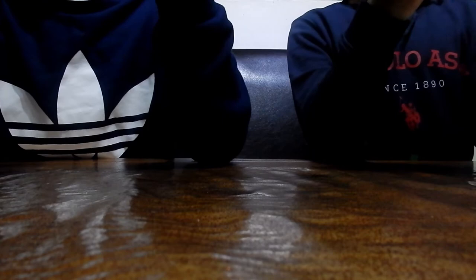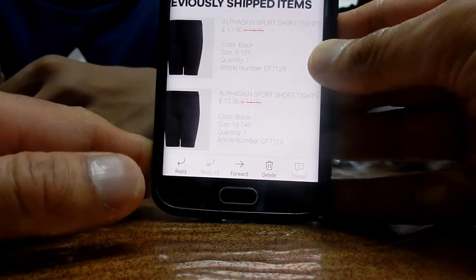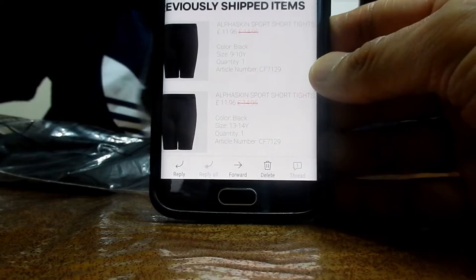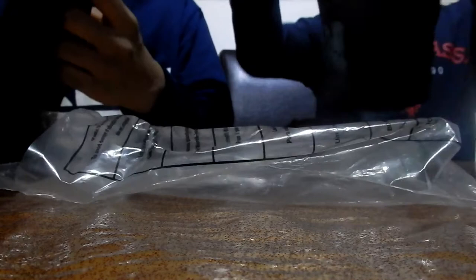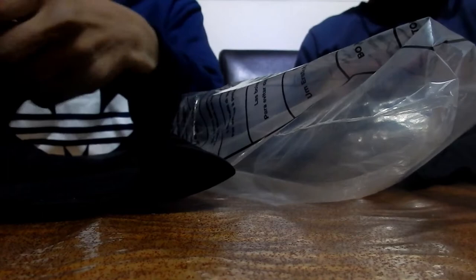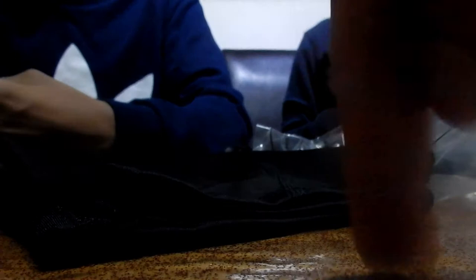So, I'll show you this. Can you see that? Bit of advice, guys: you should always open it carefully. Don't open it just like you just opened it, because you need to return it. These are Alphaskin Sport Short Tights, and they were going cheap. They were normally £15, they're going for £11.96, and that is a lot cheaper than in Sports Direct, where obviously they're longer, but a lot cheaper, right?